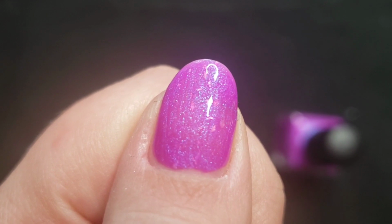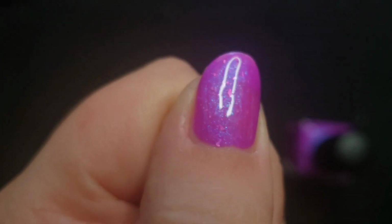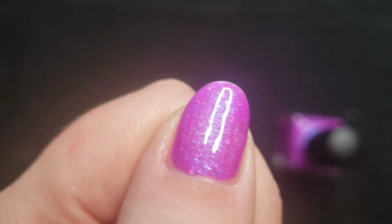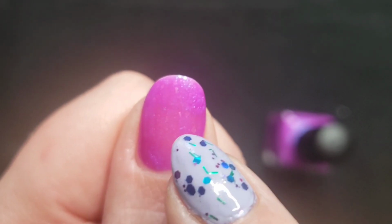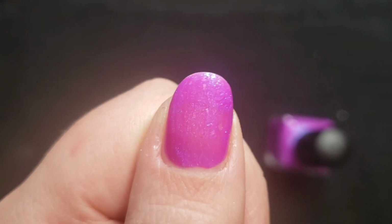I feel like a little bit lower light. There we go. Now we can see all those flakies. Wow, y'all. That is really beautiful. Longer nails, you're going to want 2 coats, but at least I would imagine. I can see the slightest nail line here, so I will go ahead and give it a second coat just so you can see what it looks like.